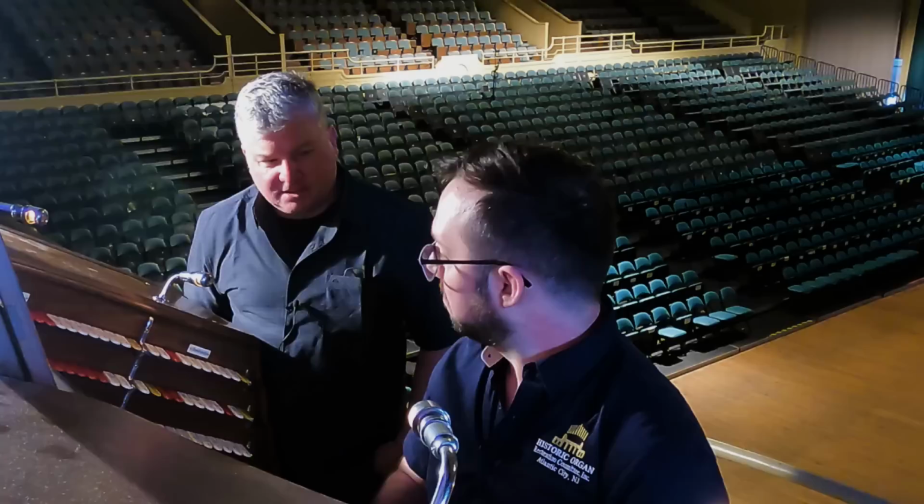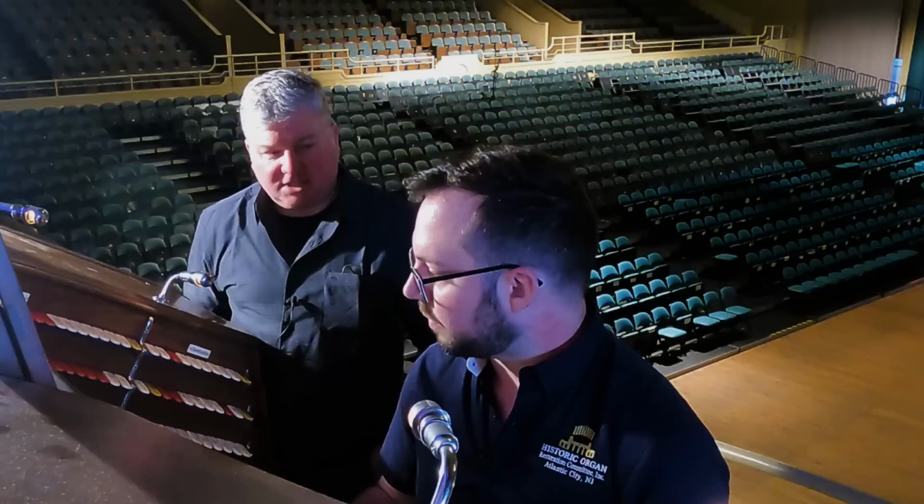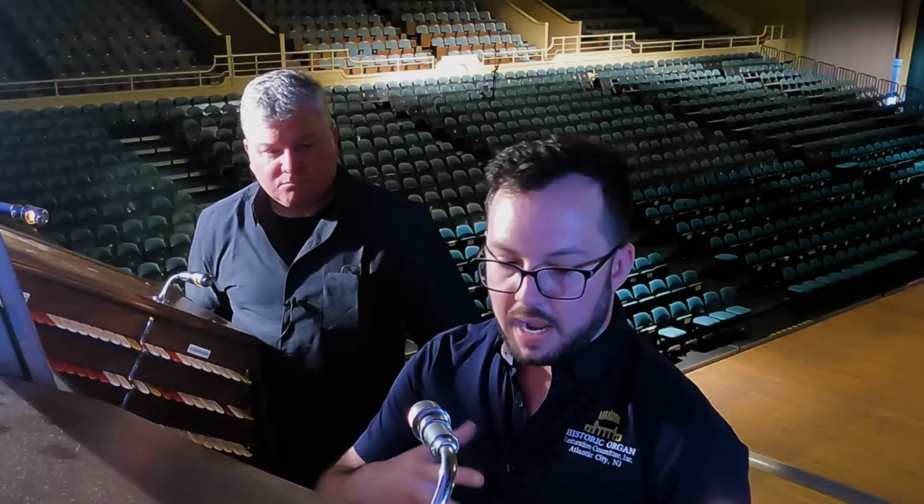The chorus itself is already pretty bright, so the mixture just adds an extra little sparkle. Exactly, and if you didn't put the mixture on and you do the super coupler, as you would probably do with a Kimball most of the time, you use the couplers to your advantage. Okay. So that's the main diapason chorus.